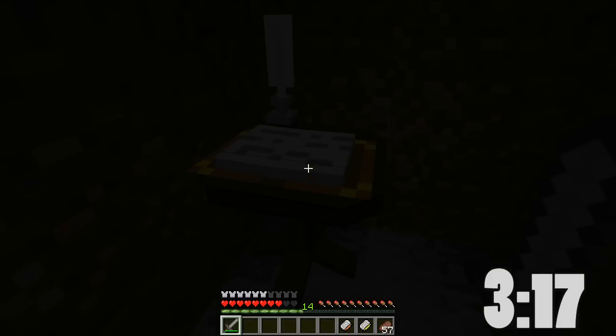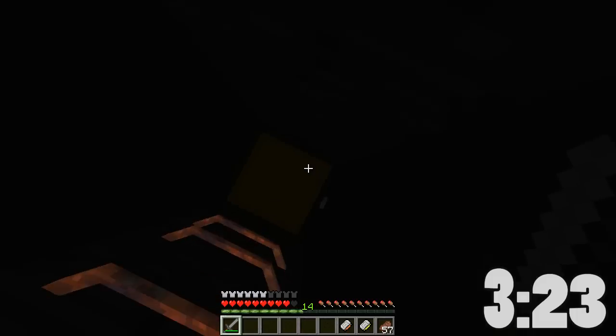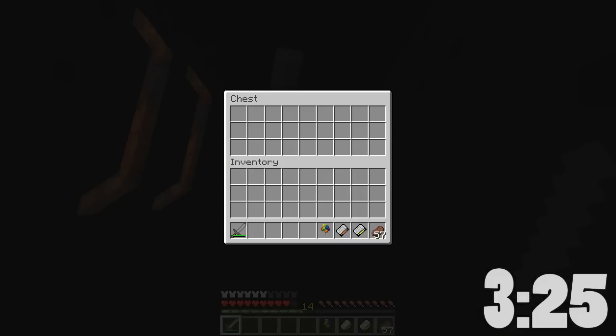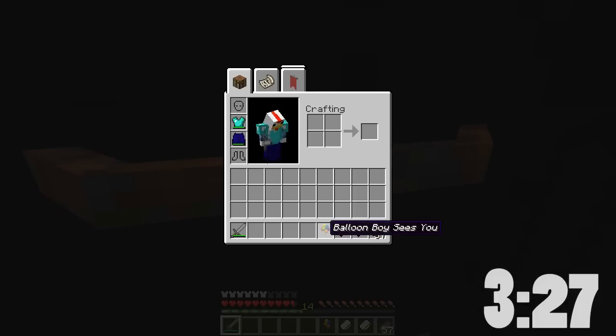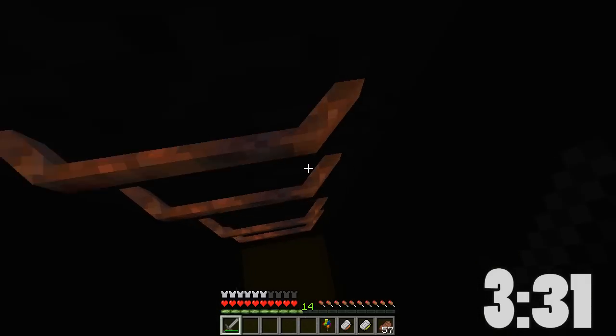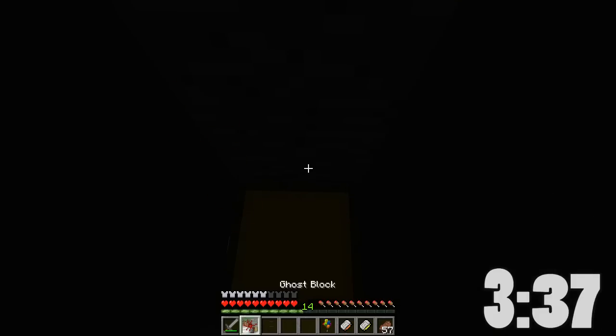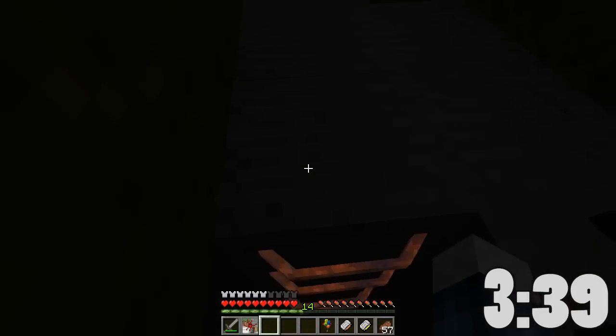It's an anvil? Hi, hello, I love you, Juz. What? Oh my god, it goes deeper. What the heck? That is so... Balloon Boy sees you. That is terrifying. Let me out of here. I can't get out of here. I'm going to have to break this and steal this ladder to put that there. And now I can escape.